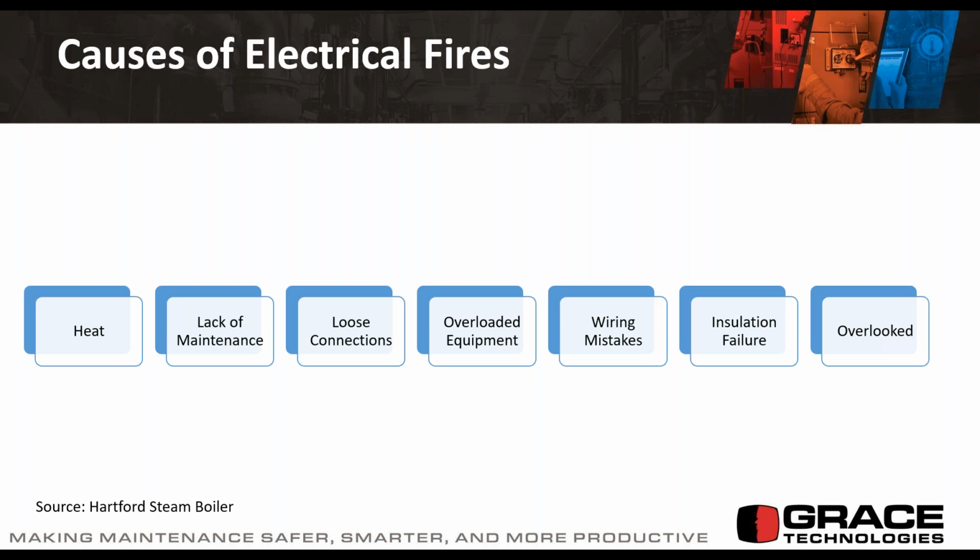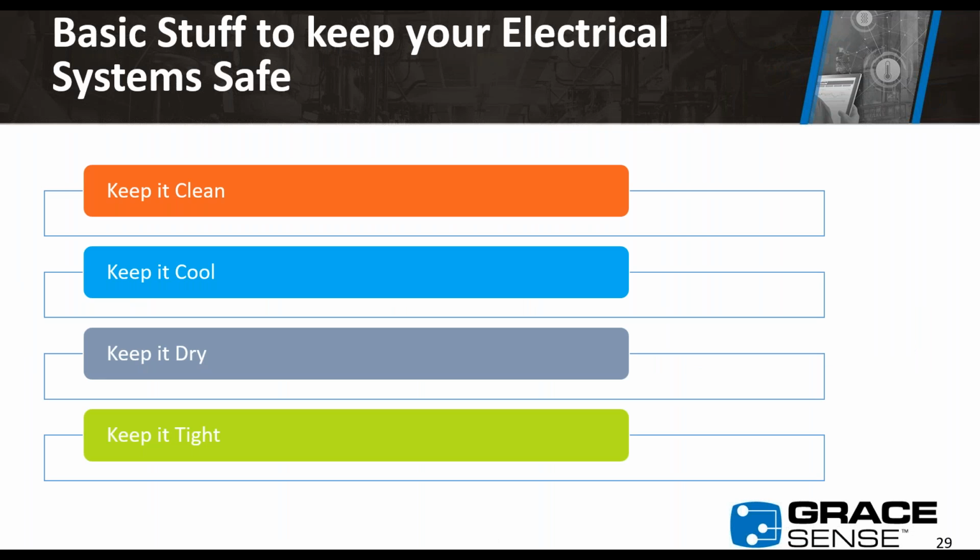I thought this would be good information for you to look at, because it's a reality check to go and see whether we are looking at these areas within our equipment and maintenance strategies. This is also interesting: basic steps to keep your electrical system safe. If you are moving from a reactive approach to a proactive approach, what are some of the basic things you can look at?